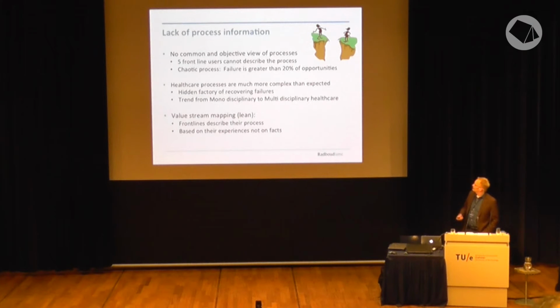But what are the consequences of a lack of information? We don't have any common objective view of our process. If you ask 5 frontliners, like doctors or nurses, to draw their own process, and you match them, there are often many, many differences. And then you also know that the failure rate will be above 20%. So we already know that the processes in our hospital are quite complex. But by recovering from these failures, it's getting even more complex.